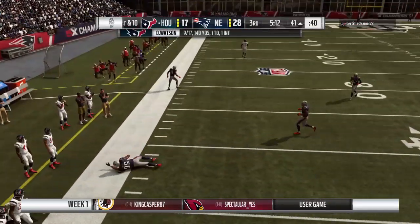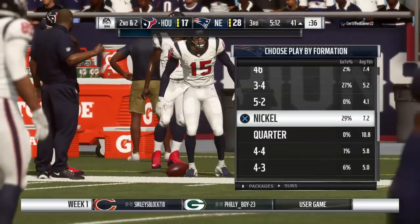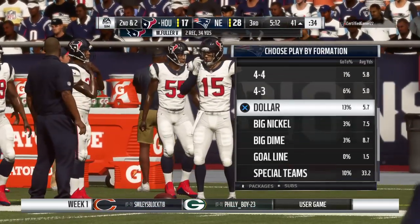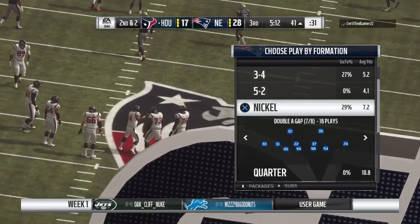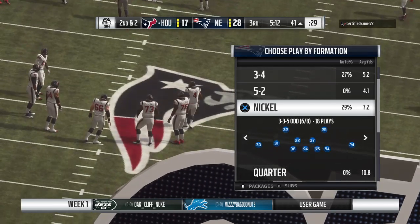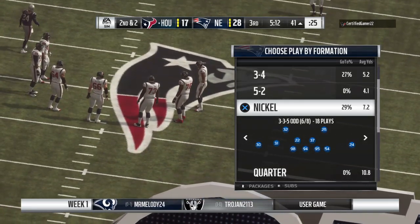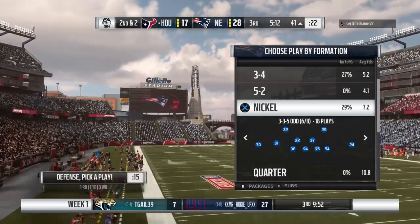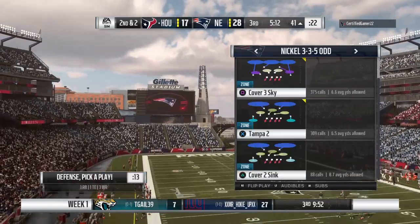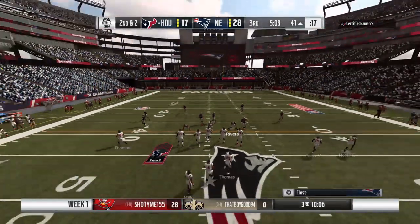Throwing the out route incomplete. That's Fuller. A good pickup there. 8 yards on the first down completion. Facing a 2nd and 2 after that last catch, good for 8 yards.